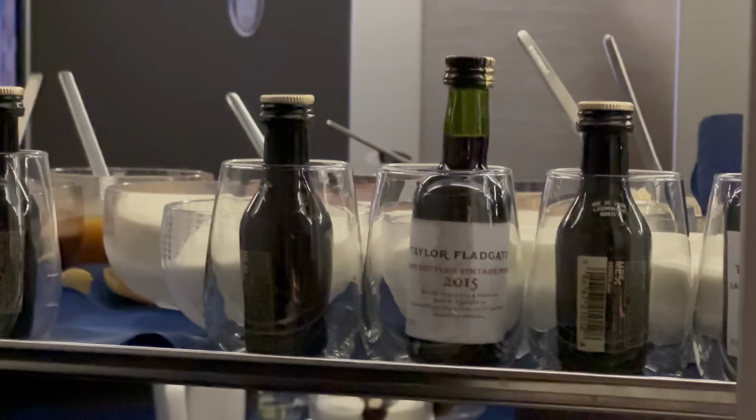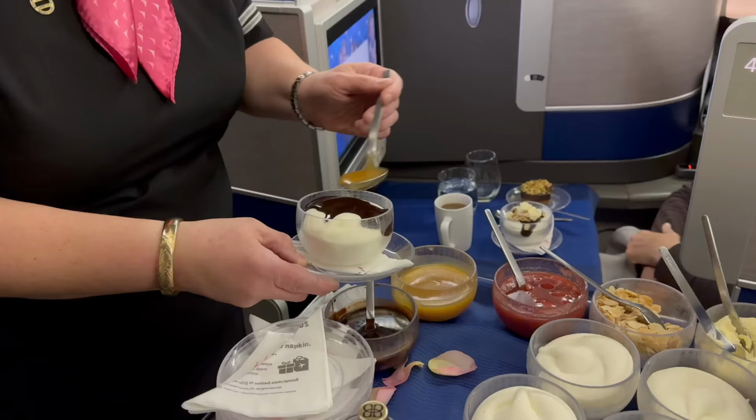So now it's dessert time, and here comes the famous United dessert tray. They're offering sundae, cheese plate, fresh fruit with Baileys Irish cream or port wine.